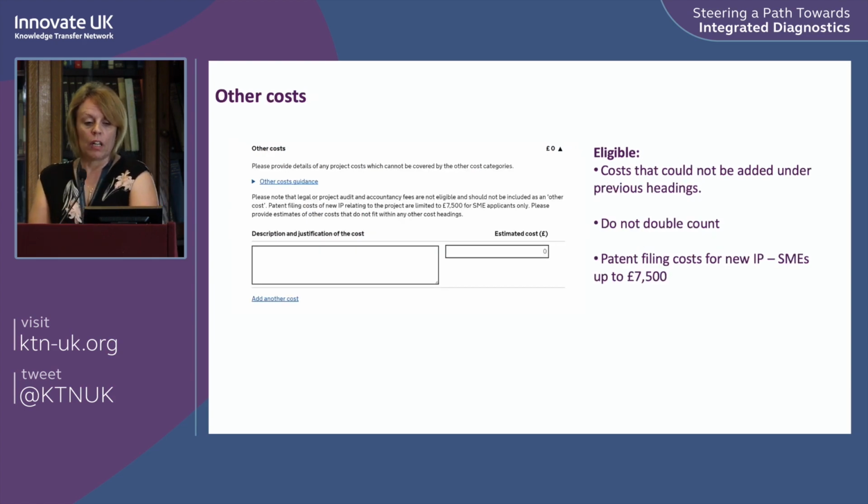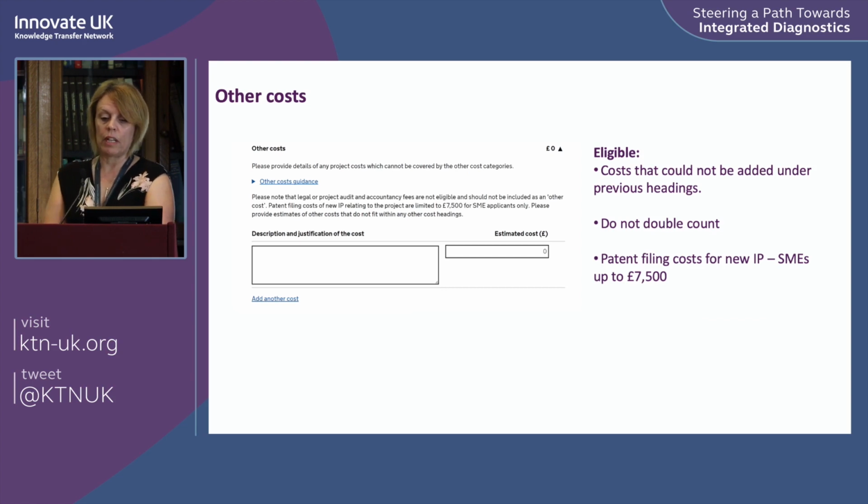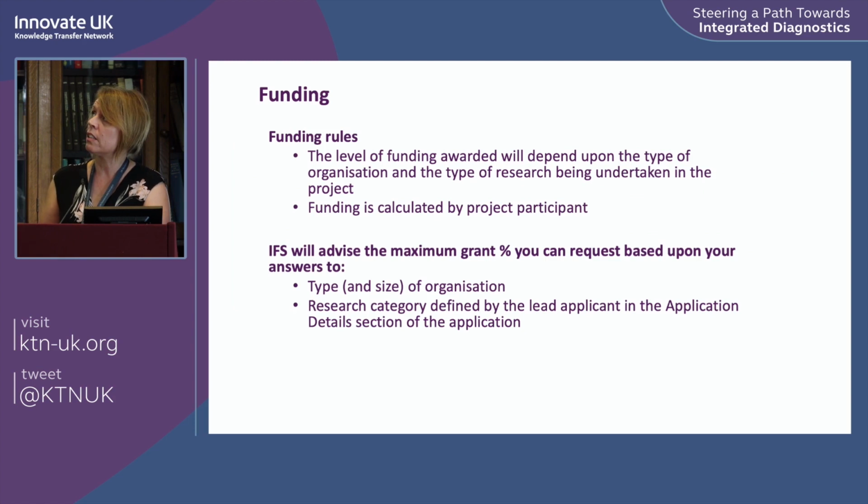Other costs, please check the finance guidance for what costs can be included here. If you're unsure, please do not hesitate to contact our customer support. This covers any other costs which don't fit the previous categories, for example, training directly attributable to the project, licensing new technologies, patent filing costs for new IP, which for SMEs can be up to £7,500. Please can you ensure there's no double counting and that all costs are justified?